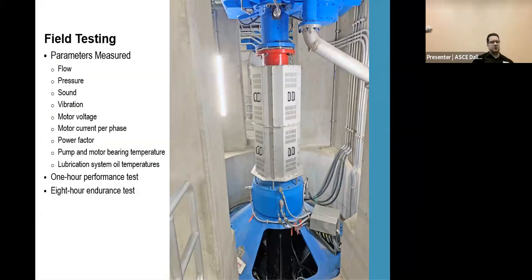So what we're looking at here, the parameters measured were the flow, pressure, sound, vibration, and then the motor voltage and current, power factor, temperature, and the lubrication system. So we did a 1-hour test for each of the pumps and then an 8-hour endurance test. I don't believe all 4 were tested together. I could be wrong, but I know 2 and maybe 3 were.